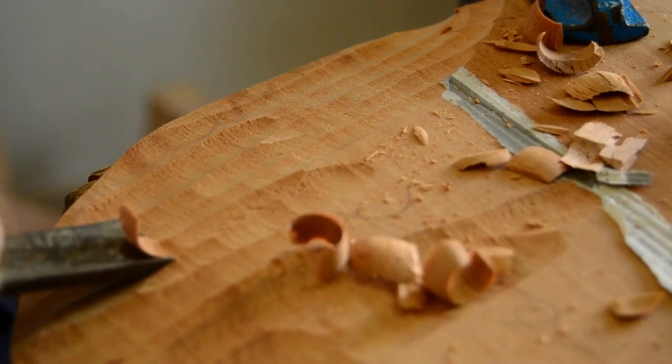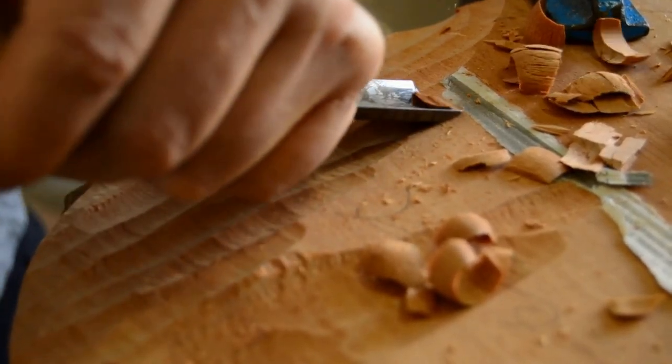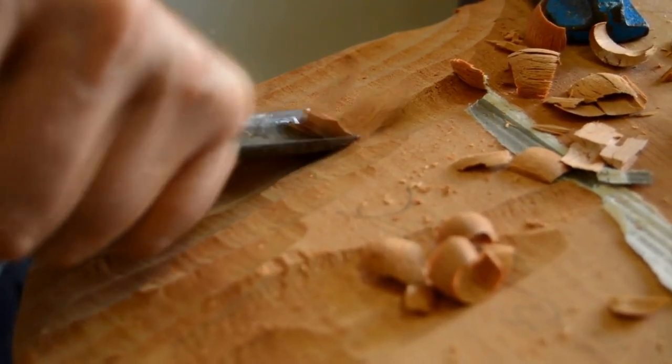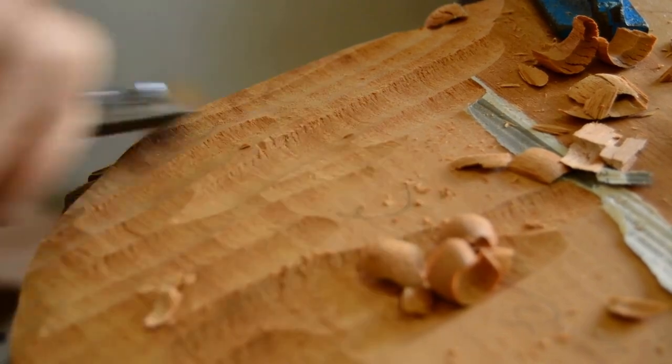Preparation, the foundation of precision. Every masterpiece begins with preparation. Carefully select your chisel, ensuring it's sharp and ready for action. A well-maintained tool is the first step towards precision. Remember, a sharp chisel not only cuts better but also with less effort.